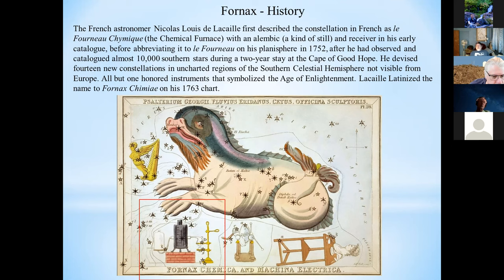You can see it down there in the bottom left, in the red square, there's the furnace. It's kind of a still, which was a scientific instrument that was used back then. It was first put on a planisphere in 1752. He was down there at the Cape of Good Hope putting together a catalog of southern stars. He developed 14 new constellations, and all of them except for one were named after instruments. So this thing is a still, if you like, a furnace, a still kind of thing.